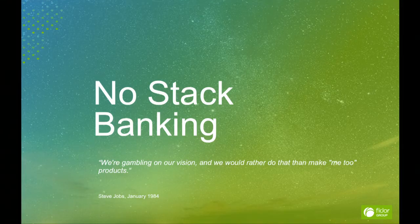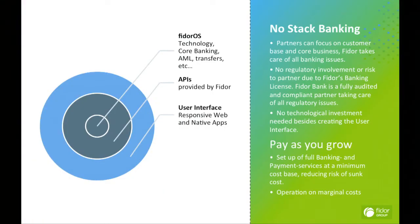So now we come to no stack banking and the highlights of our offering. And we think this fits very well to new banks, fintechs, and non-banks wanting to provide banking services, like mobile network operators. So what is no-stack banking?